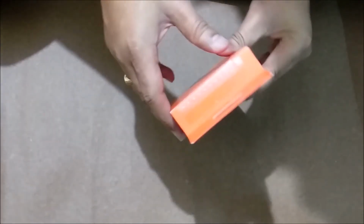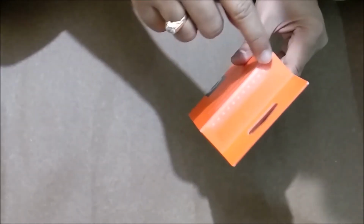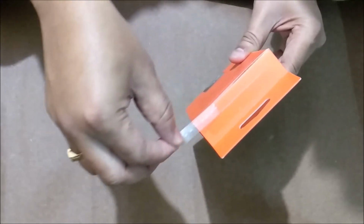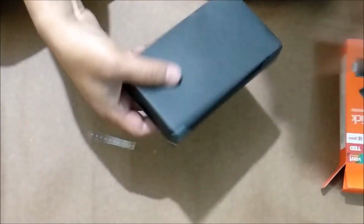So, they have provided a very neat way of unboxing the package. You just have a sticker over here. You can just pull that neatly, and it just comes out. You don't need to bother about any scissors or anything like that. It's really neat and very intelligent way of packing from Amazon. I really like it. So let's just see what's inside here. Wow, very neat black box.